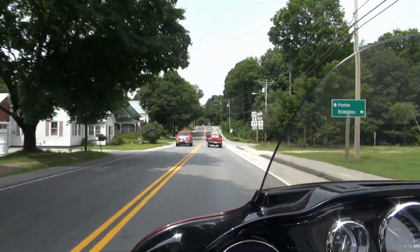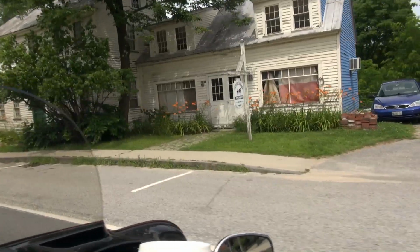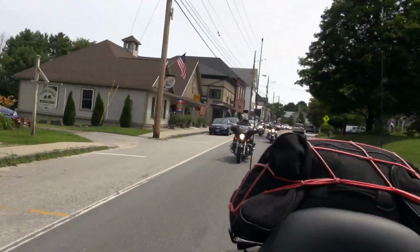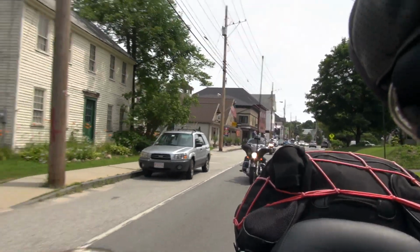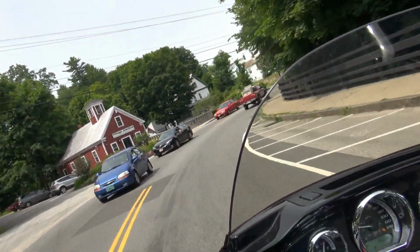You know, it's kind of neat going through some of these little towns. I mean, I really enjoy it. I like checking America out. Only thing, it does slow you down a little bit, but I don't know. It beats the interstate to me.